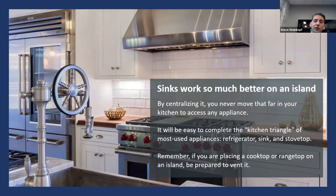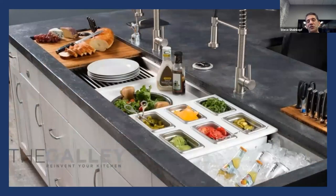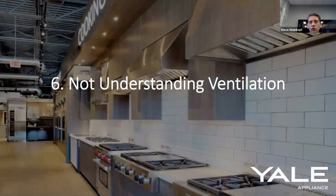And you know, with sinks today, you can always have a sink that entertains. This is the galley, but I'm sure there's tons of knockoffs where you can entertain just fine on an island, with the sink in the middle of your kitchen. Let's talk about ventilation, because I think ventilation is misunderstood and is probably the biggest kitchen fail, right?